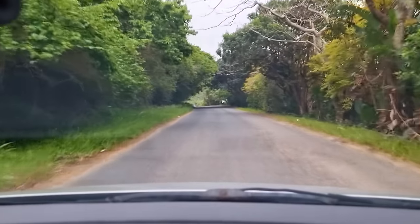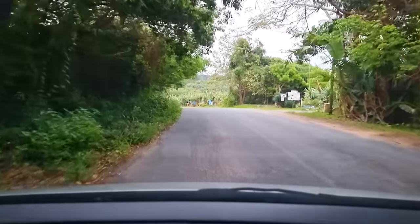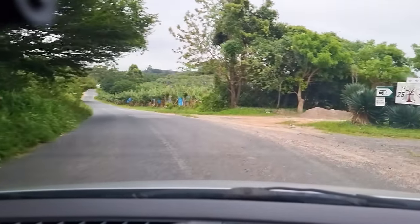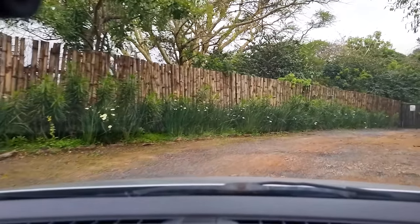South Broom, straight ahead. But here is the camping area that I am at, called Fair Hills. So, I guess this is the end of the tour. I'll be going back to my camping now.